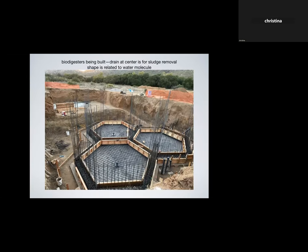We'll talk about that. So these are the biodigesters being built. And what Eric says is that this geometric shape has something to do with the shape of the molecule of water. Now, I looked up the molecule of water online, and I couldn't really see how that's, I don't really understand, but I love it that they're incorporating geometry and shape and form into the intention to really benefit this whole process.